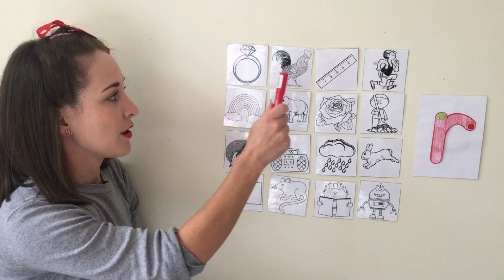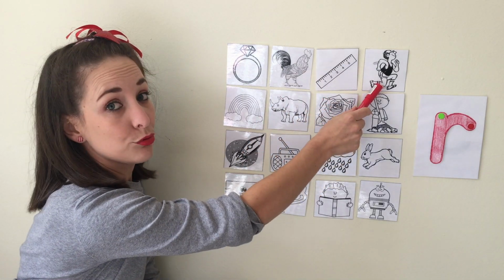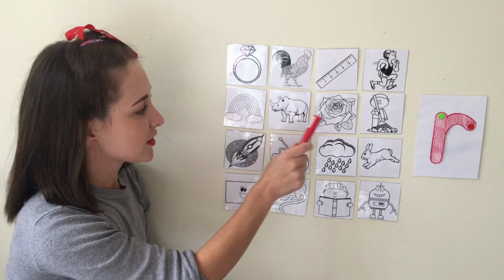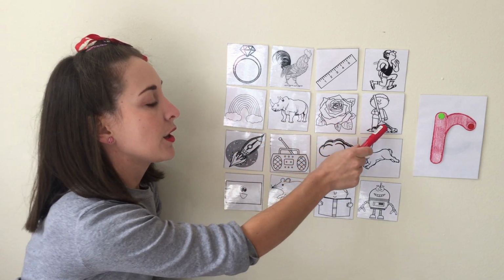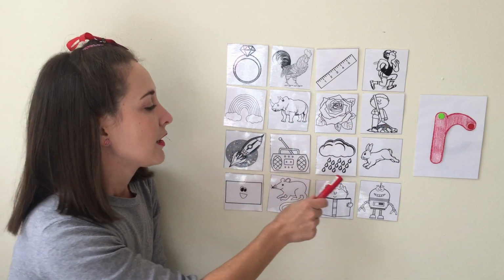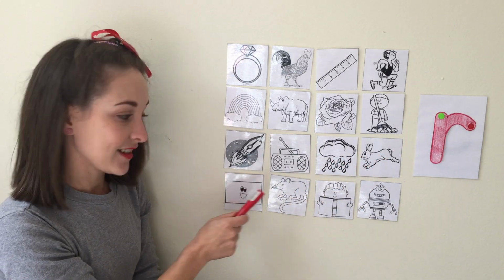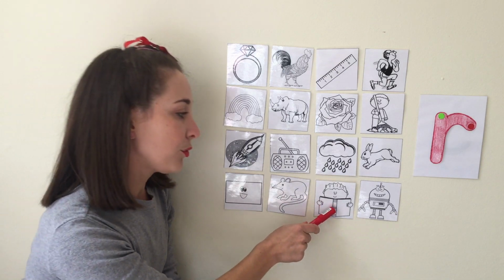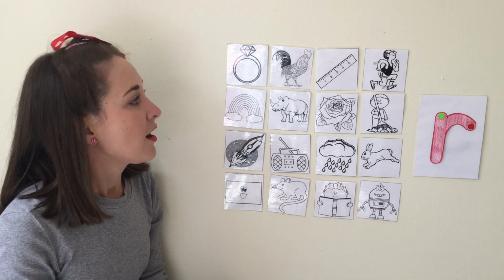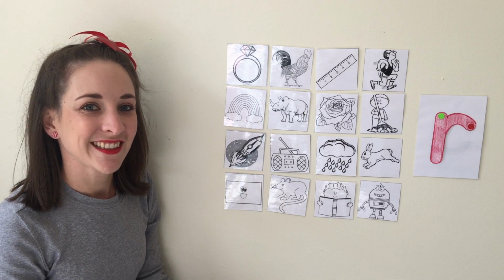Ring, rooster, ruler, running, rainbow, rhinoceros, rose, rake, rocket, radio, raining, rabbit, rectangle, rat, reading, robot. Those are all the objects on our pictures that start with the R sound.